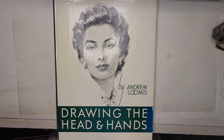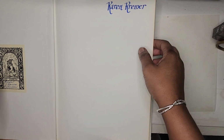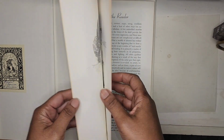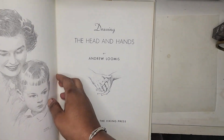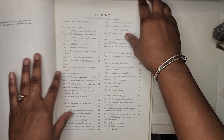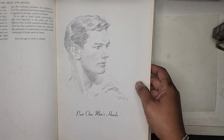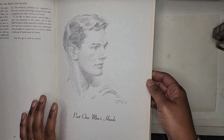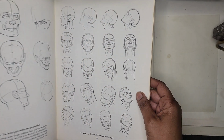So up next I have another one by Andrew Loomis, and this one is Drawing the Head and Hands. And I believe I purchased this one off of eBay. It's not always easy to get your hands on books by Andrew Loomis, so you have to go digging for them.